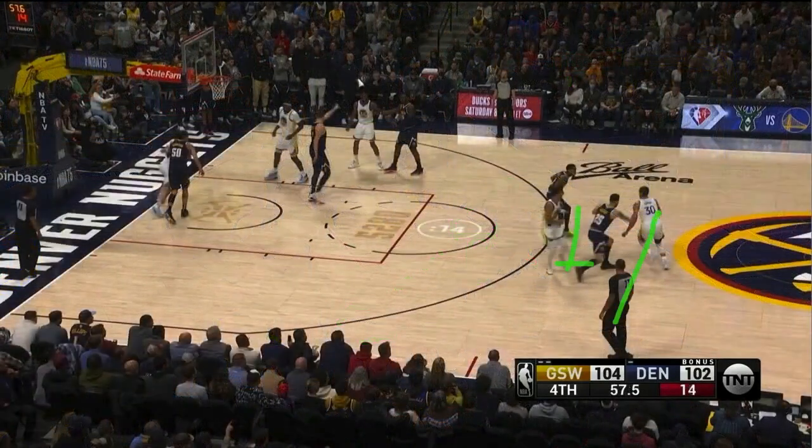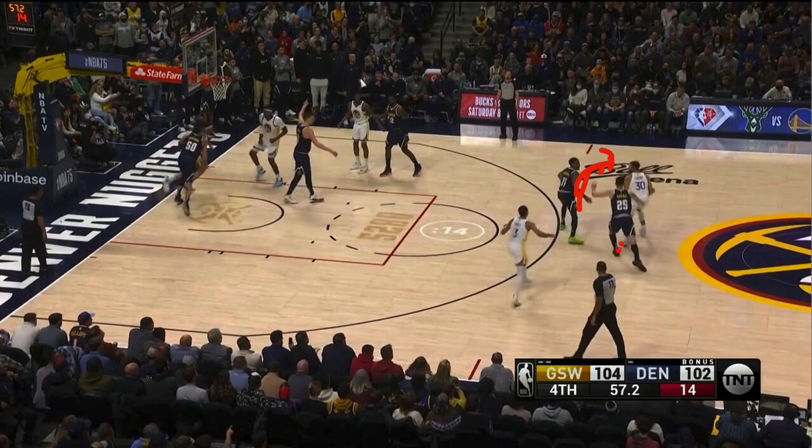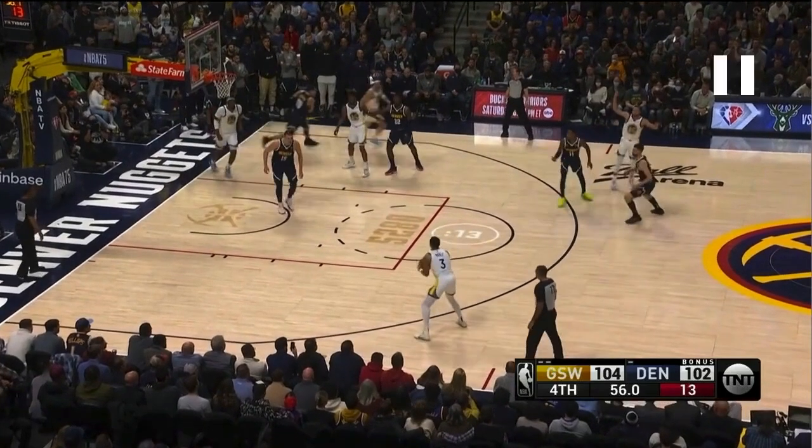Poole setting a screen for Steph. I don't know about the spacing on this play. We got 3 guys right on top of each other, but they're trying to give Poole and Steph this entire area of the three-point line, and Steph is just going fast. Jokic is pointing and having some kind of conversation here. Steph just goes fast. Monte Morris and Austin Rivers both go to Steph because no one ever got fired for following Steph. Poole is 100% open here.